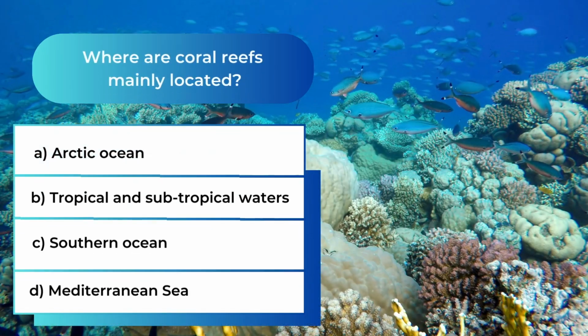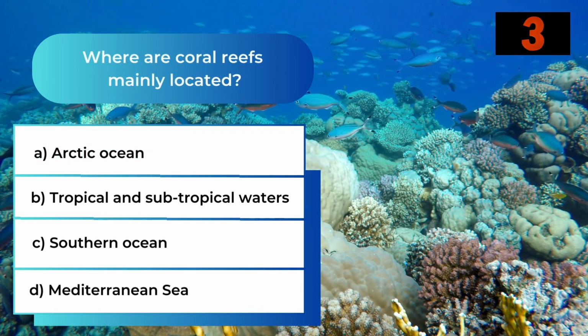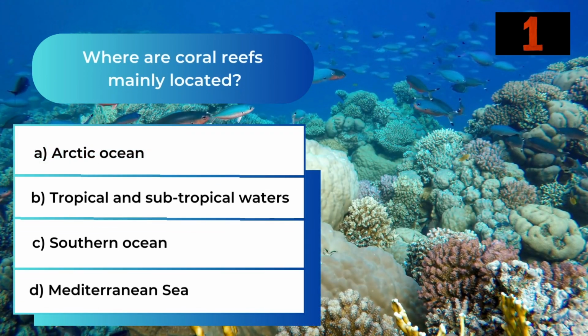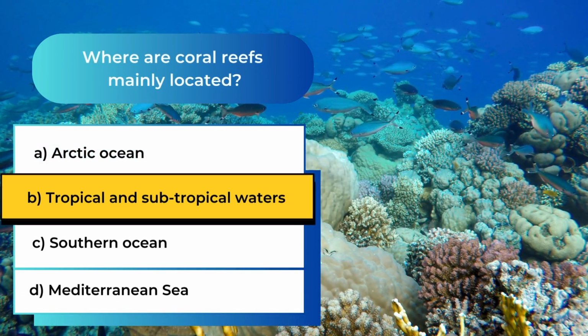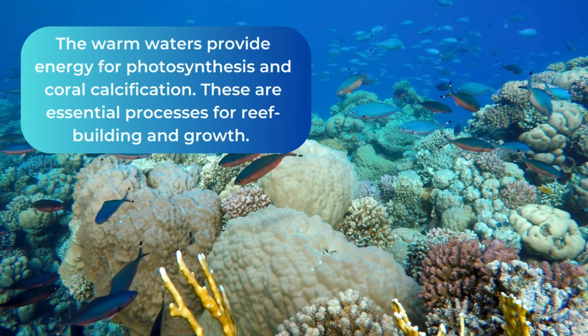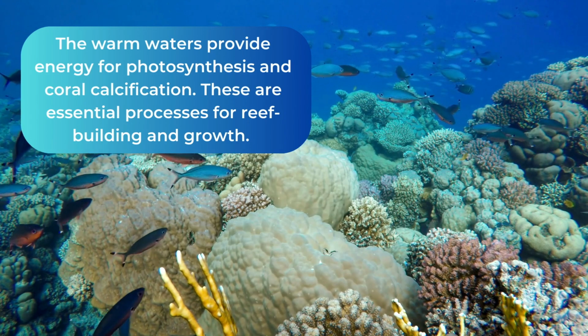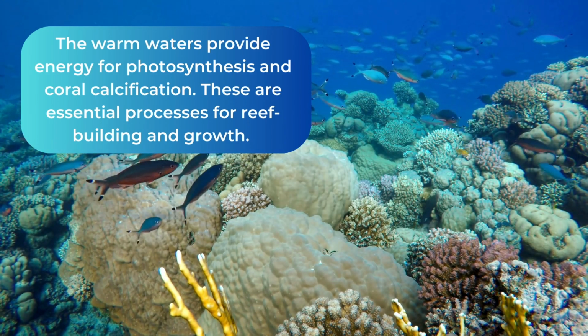Where are coral reefs mainly located? The answer is B, tropical and subtropical waters. The warm waters provide energy for photosynthesis and coral calcification. These are essential processes for reef building and growth.